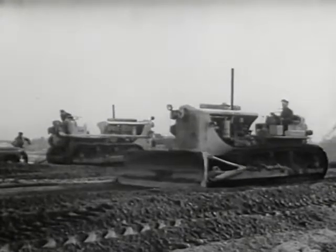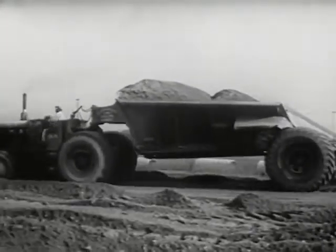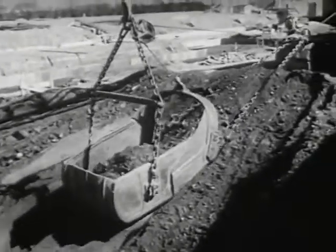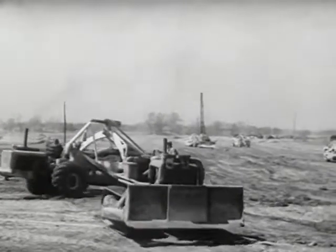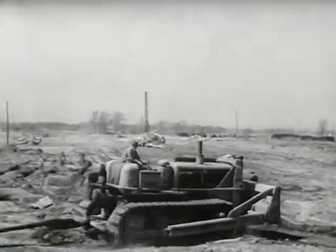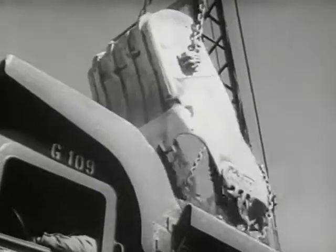A corps of bulldozers and earth-moving equipment went into action, and the building of the new steel mill began. What did it take to build this steel mill? It took more than 10 million cubic yards of dirt to build up low spots for proper drainage. The earth was borrowed, leaving pits on the site for future slag disposal. This had to be done before construction could start.